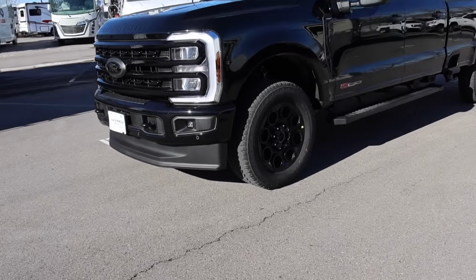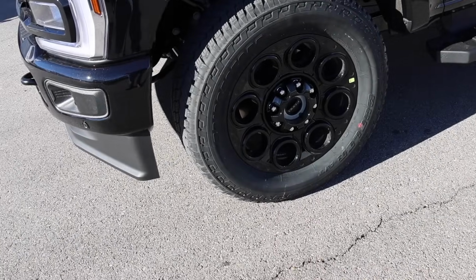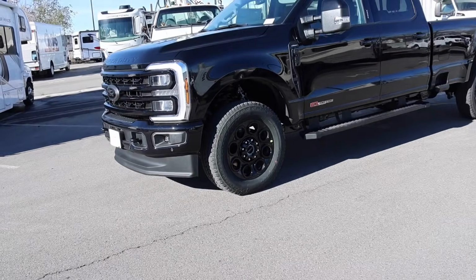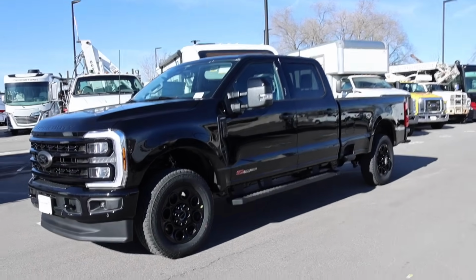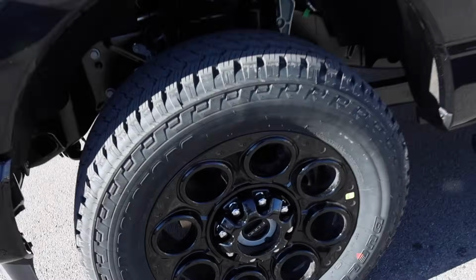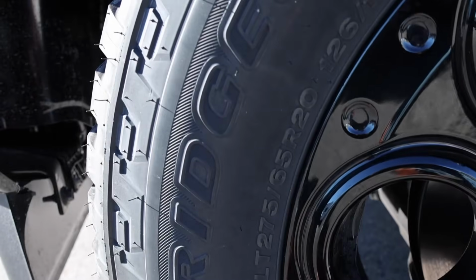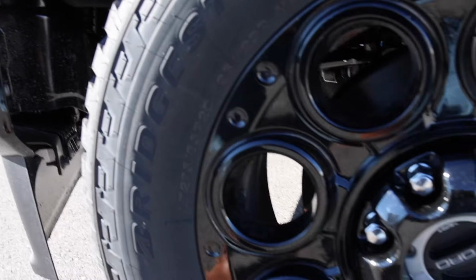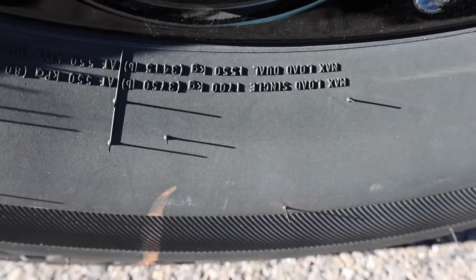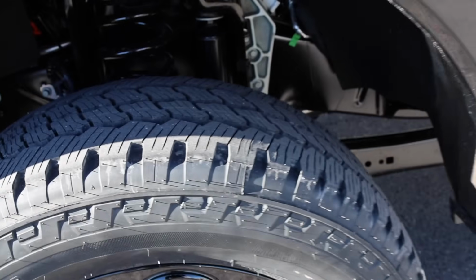Now, off to the side, this is your wheel design. Very controversial, but I think it looks fine. I think that for the design of the truck and the wheels, it goes well together. They are 20-inch wheels. They're wrapped in a Bridgestone Dueler tire, which are pretty good tires. They have low noise on the highway. And these are LT275/65R20. And then here is the capacity for the tires right here: 3,750 pounds, 80 PSI. Solid front axle.